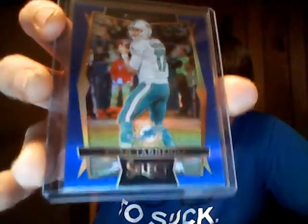And the blue Ryan Tannehill. My knee hurts. He will not need surgery, for the folks who haven't been following. Numbered to 149. They said he is no more likely to tear it if he had surgery than if he doesn't, because he still has a partial tear in there, and that'll never get fixed unless you have surgery. But they say he is at no more risk than if he'd have surgery or not. So they rehabbed it, and I guess he's doing well right now.